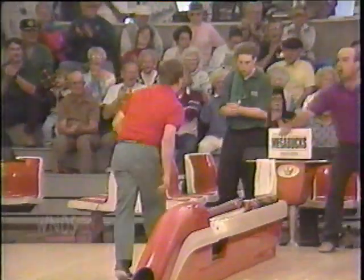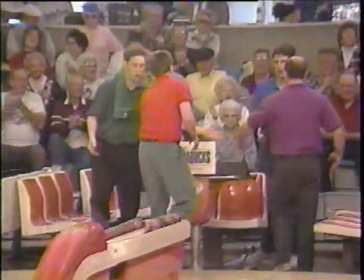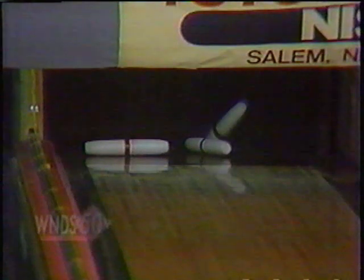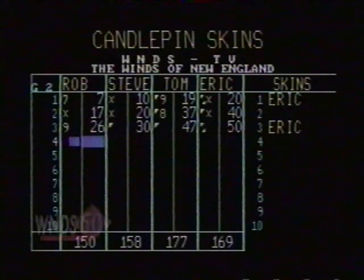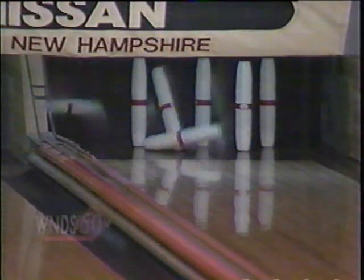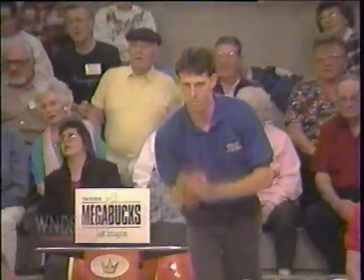The spare for Tom Morgan. So Tom Morgan and Eric Young each have 3 marks in a row to start this game. Here's the strike by Eric Young. Getting the tap on the 8 pin, winning the $40 skin. Box number 4 will now be worth $25. Again, the scores at the bottom of the screen, the cumulative 2-game total pinfall scores, so you can keep an eye on what's happening.